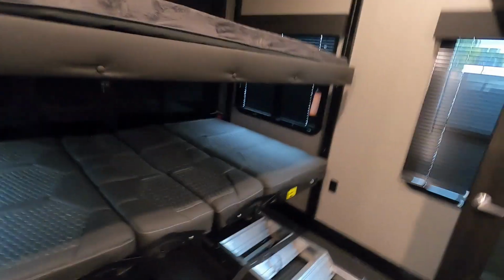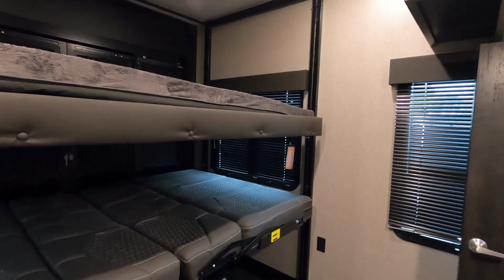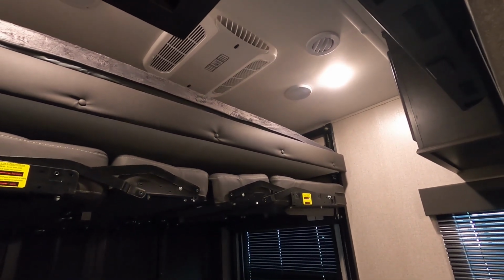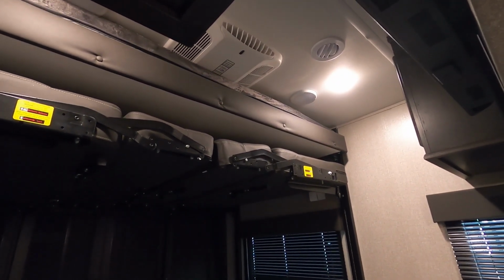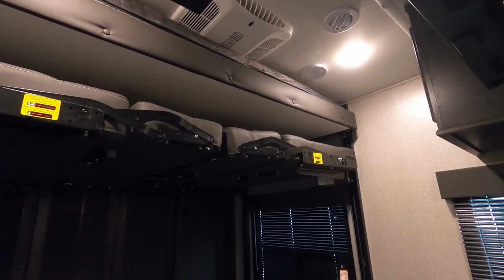Once it's up, I'll show you how to do that right here. Bring these forward and run your bunk up. And as your bunk gets to the top, you will hear it click in. Now you can bring down just the chairs. Run that back up for you.